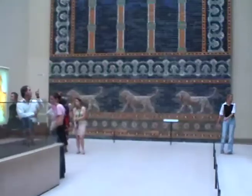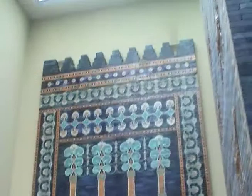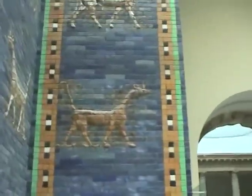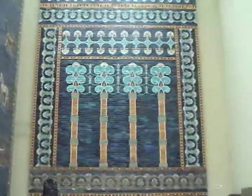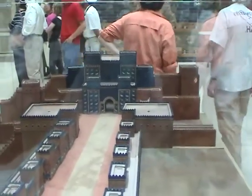Look here. Wow. Ishtar's Gate. They reproduced the whole thing. Here you can see this is the small section. It's not so small.